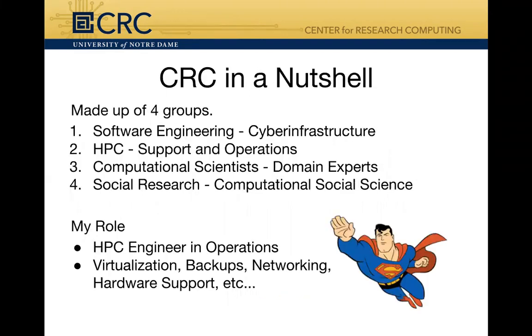The CRC itself is made up of these four groups. Like I said, the software engineering group, which is also known as our cyber infrastructure team. Then there's the HPC group, which runs the supercomputing, all the clusters. We have a group within that helps support our users so that they can run their software, help debug their software, things like that, or use the software we provide.